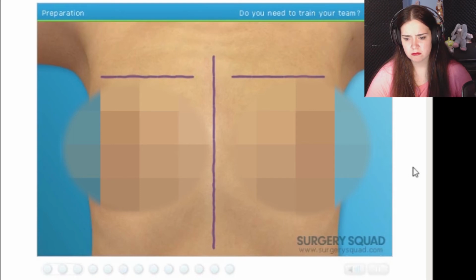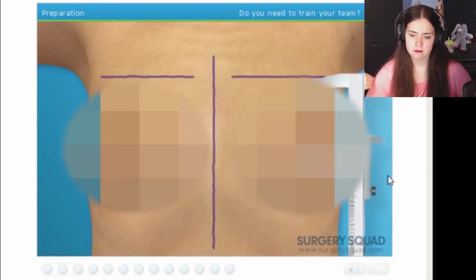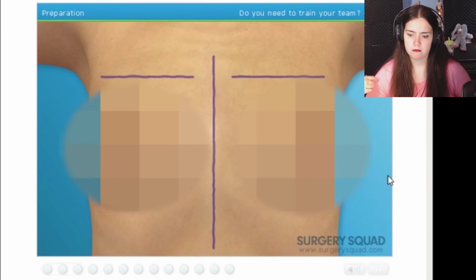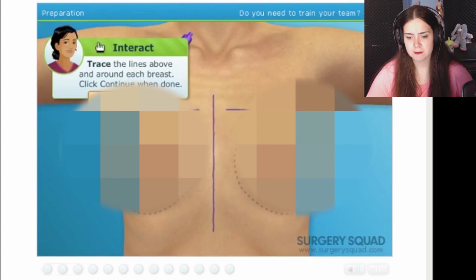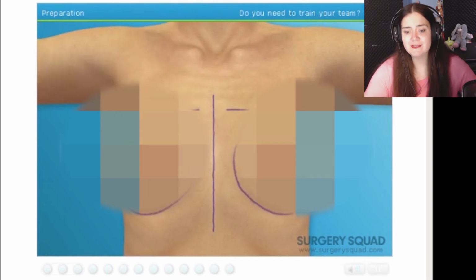We need to measure the breast to decide where the top of the implant should go. We do this by measuring with the caliper from the middle of the areola. Draw with the marker at 12 centimeters to mark the top of the implant, and then draw the outline of where the implants are going to be placed. Alright. You won't be able to see this because of the censoring. Now that we've marked the patient, let's get her to the operating room.